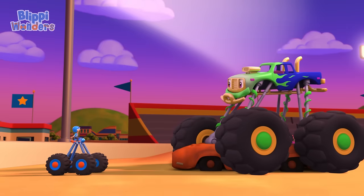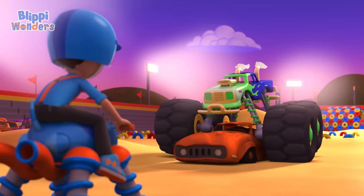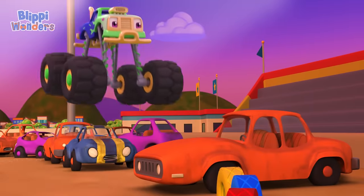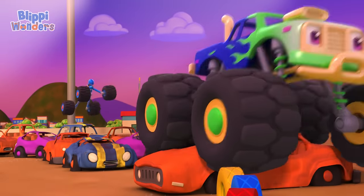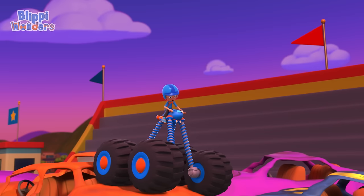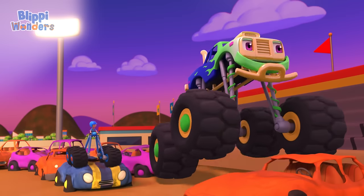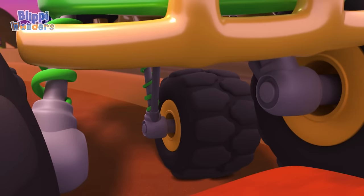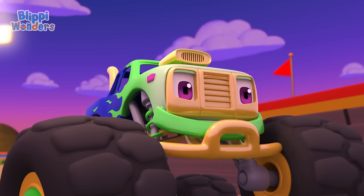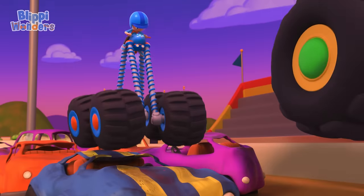Let's do this. All right. We can't bounce as high as you, Megan. And oh boy, we're almost tipping over. Well, I have heavy-duty suspension, which are special springs, so I can bounce way up and down and not tumble over. I use them when I race and have competitions.